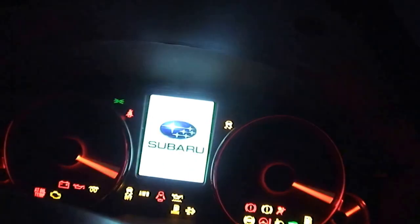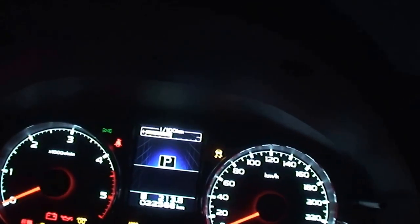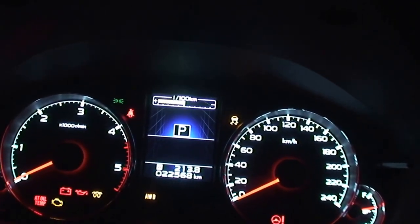This one has a leather, black leather interior. It has done almost, if I'm not wrong, 22,500 kilometers. Hope this one endures.